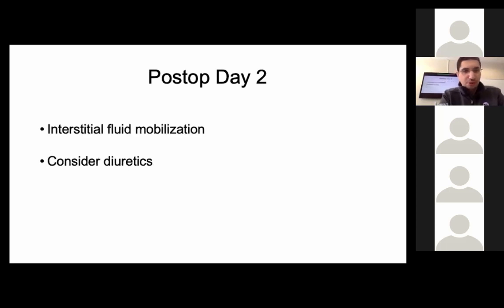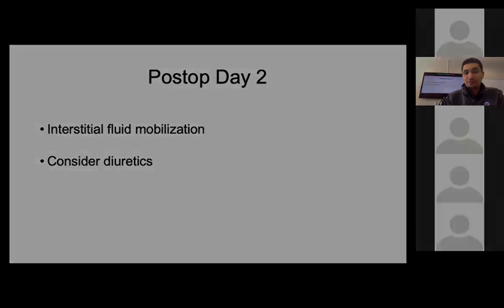So post-op day 2, you would look at potentially fluid mobilization. They've gone beyond their SIRS response from cardiopulmonary bypass, and now they're mobilizing fluid back into the central circulation. If they're requiring high FiO2s or they're on excess supplemental oxygen, then you may consider giving diuretics to improve that fluid mobilization. Getting them up and out of bed is usually very helpful.